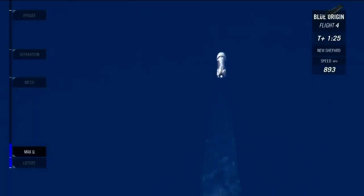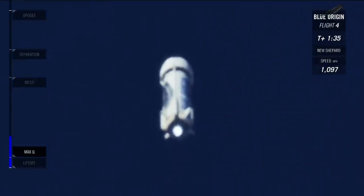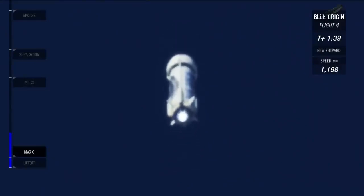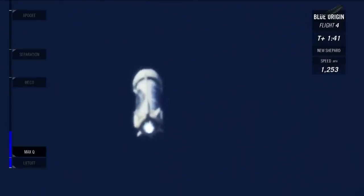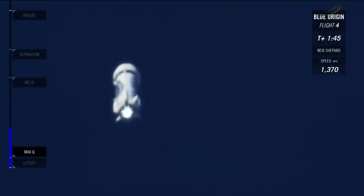50,000 feet. We are still accelerating at full throttle right now. Looks like a beautiful burn on that BE3 engine. You got a nice shot right there. You don't see much of a plume with this engine, and that's because the propellants are liquid hydrogen and liquid oxygen. So it's actually a very clean burn.